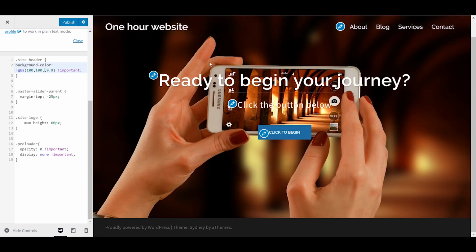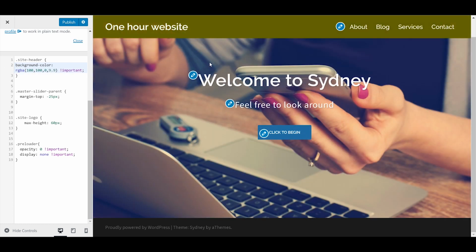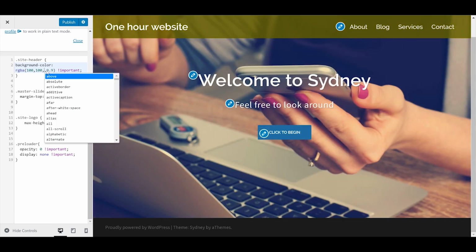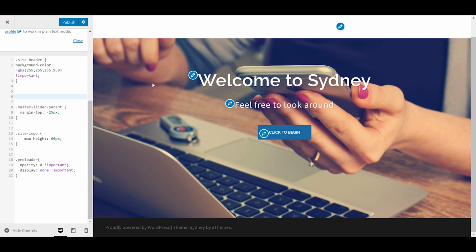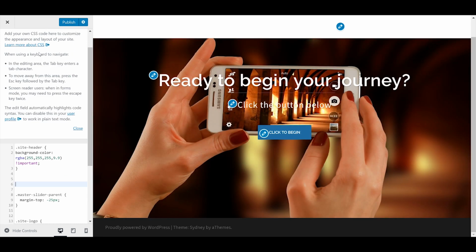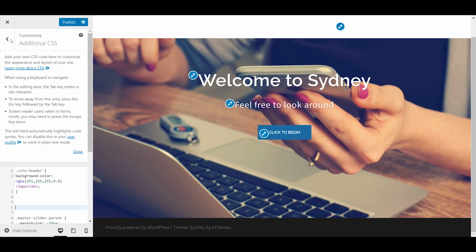So you could put that down to 50. You could put it to 0. Really, you could have a little bit of a play around to create some colors for you. But I think we'll just go with the nice white. I think that looks the most professional. Okay, so once you've got all that put in there, we can just simply leave that.